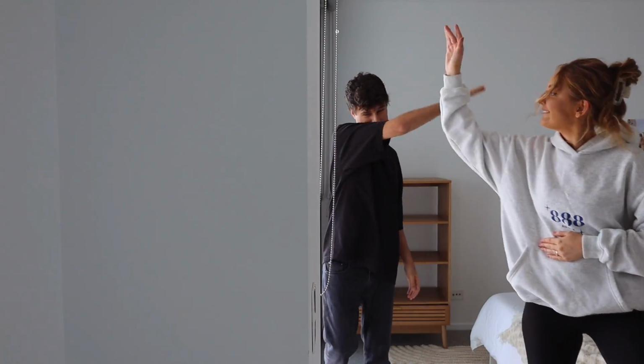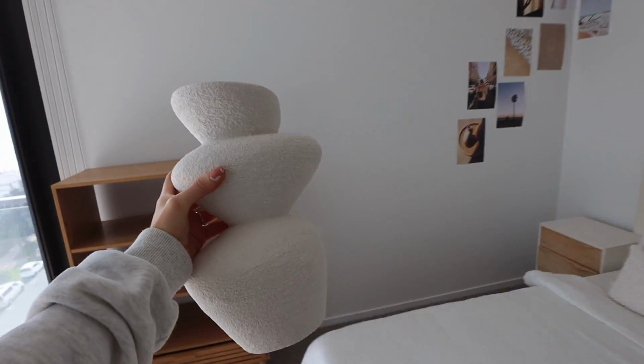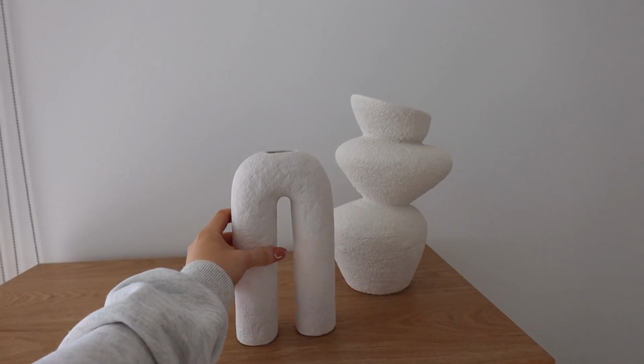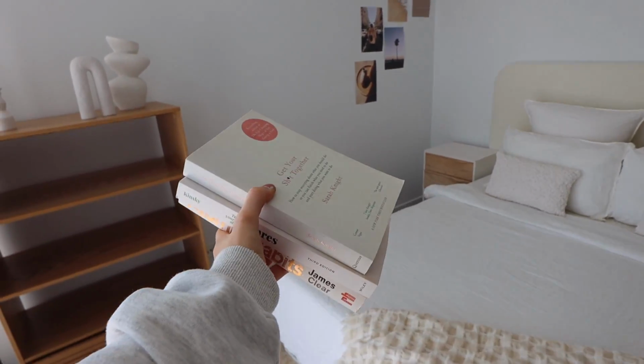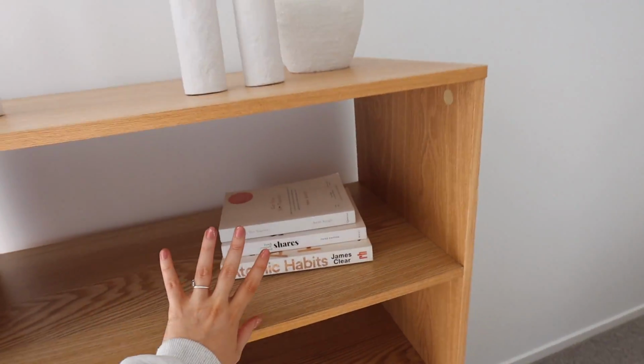I already feel like the wood on this little shelf looks so much better in such a white space. Now, just to bring everything in, this vase is one of my favorites. Oh, I just love the random shapes. I don't really keep books anymore now that I got my Kindle, but these white ones kind of just look perfect on the shelf.